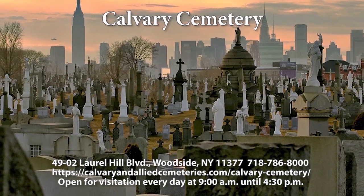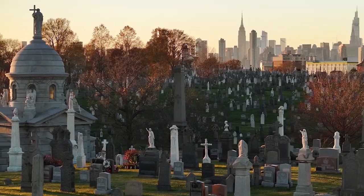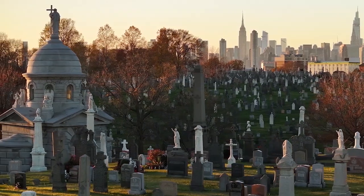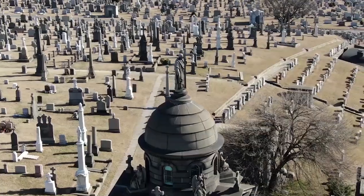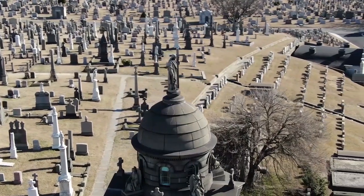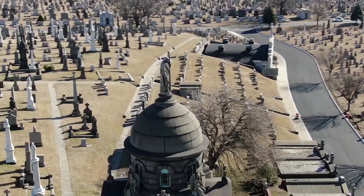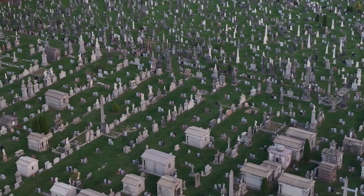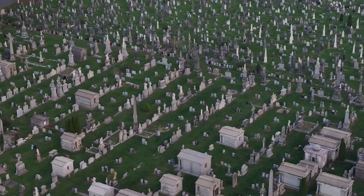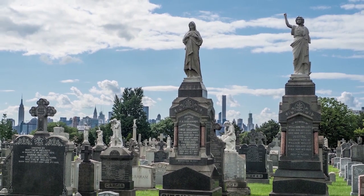Calvary Cemetery, Queens, New York. Calvary Cemetery, established in 1848, is a Catholic cemetery in Queens. Covering 365 acres, it has the largest number of interments of any cemetery in the U.S., with about 3 million burials. The cemetery is the final resting place of many notable individuals and home to several notable private mausoleums.